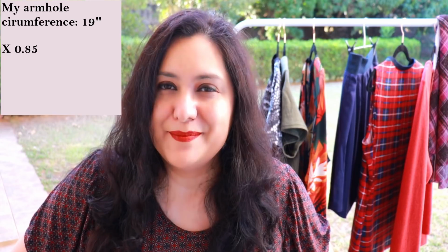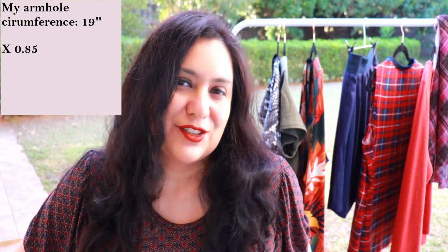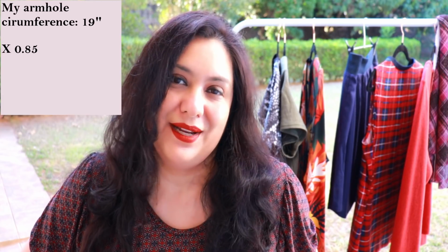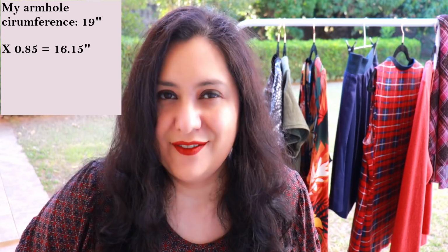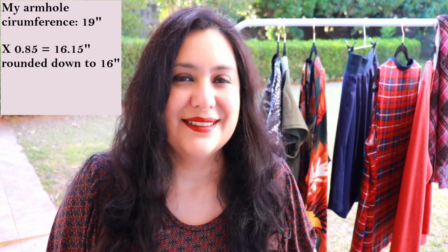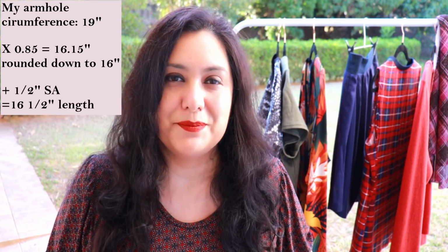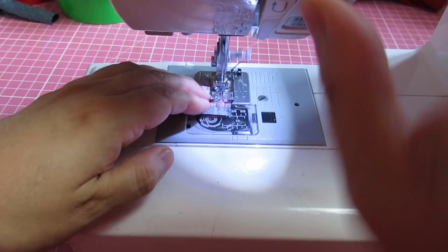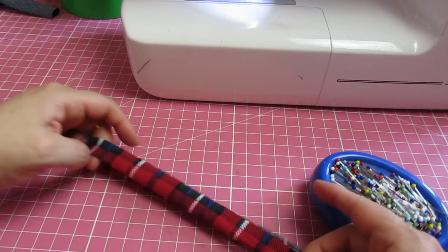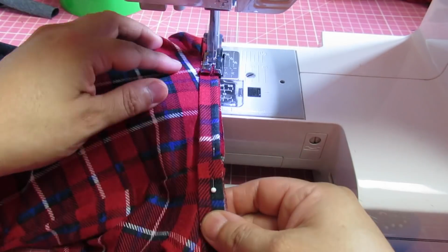I want to make my binding at 85% of the 19-inch circumference, so you just multiply that by 0.85, and I got 16.15. I'll just round that down to 16. And I'm also going to add 1/2 inch seam allowance, because when I sew this binding together, I'm going to use 1/4 inch seam allowance. And then I can sew that together, divide that in half, divide the armhole in half, and then I'm just sewing it on the round with 1/4 inch seam allowance.